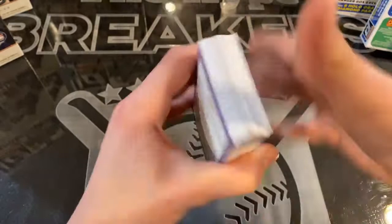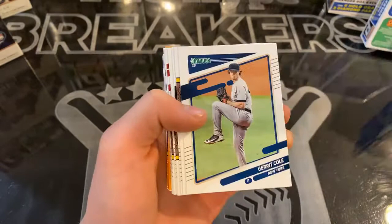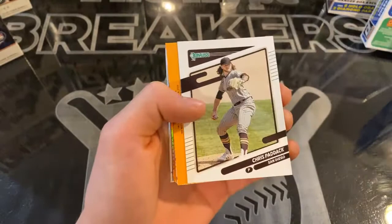We got Chris Bassett for Oakland, and a throwback of Rod Carew. That one's going to the Minnesota Twins. Senzatella for Colorado. Craig Biggio for the Astros. Garrett Cole. Alex Rodriguez. Mike Clevenger for the Padres. And Jeff Bagwell. David Fletcher. Miguel Tejada. Next card up, it's going to be Trevor Bauer for Cincinnati. The NL Cy Young. Nolan Ryan throwback, Shane Bieber. Followed by Paul Konerko and Chris Paddock.